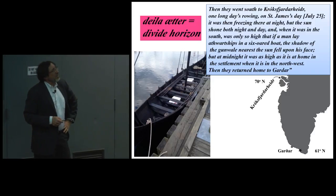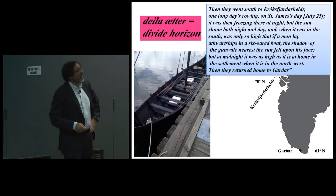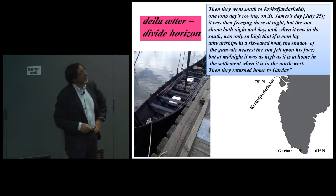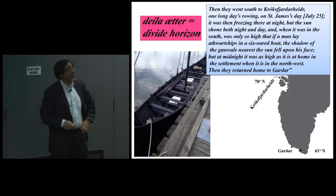Let's see. So here's another passage from a saga of a group that went from Gardar in southern Greenland to this fjord that I won't pronounce up in northern Greenland, which is 70 degrees north. And they said that the sun shone both night and day. When it was in the south, it was only so high that if a man lay athwartships, that's across the vessel, the shadow of the gunwale nearest the sun fell on his face, but at midnight it was as high as the home in the settlement when it is in the northwest.